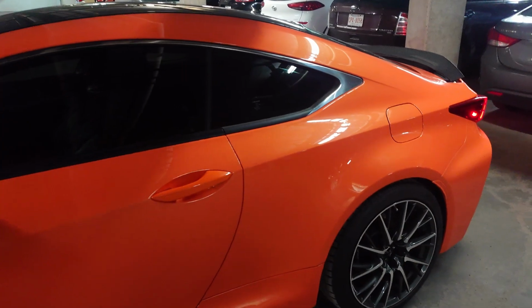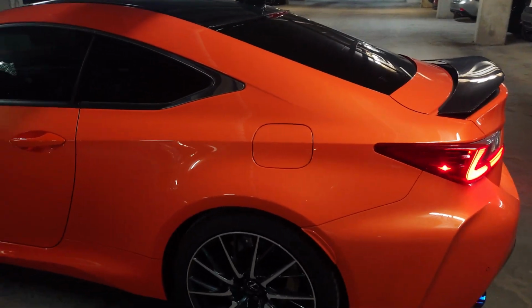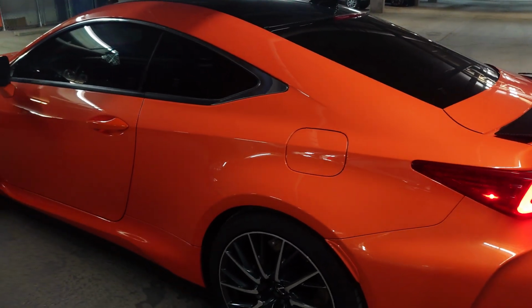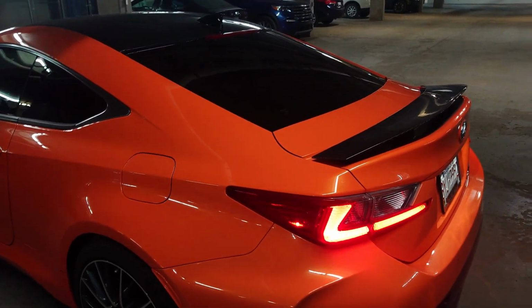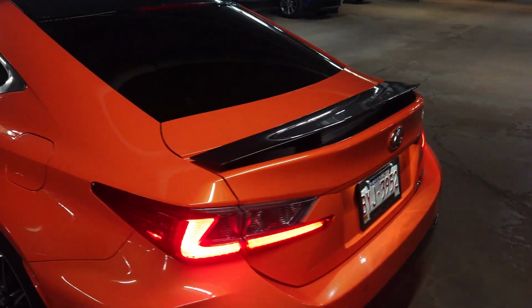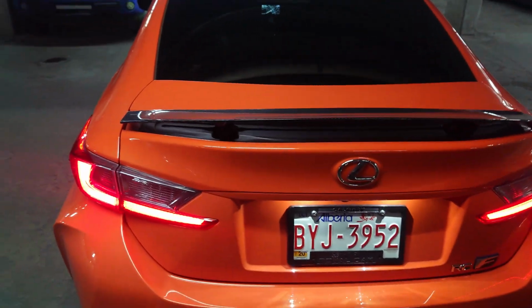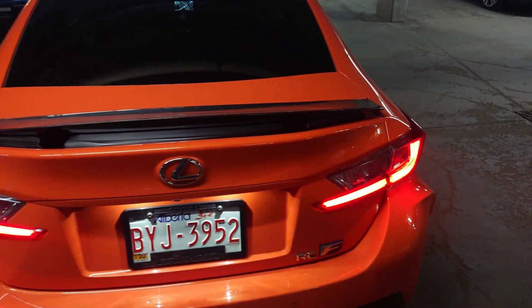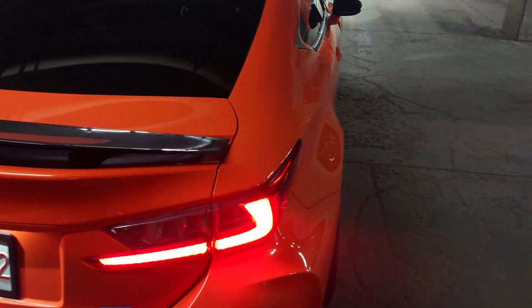Essentially, a lot of it comes from a road car, which is this RCF here. So the homologation really makes sure that there's fair competition, that the companies are not going out and creating something so crazy that you can't mass produce it. So the homologation makes sure that a lot of the car is taken from a mass produced car. So the RCF was the mass produced car, and some of the components that are the base for the RCF GT3 come from the RCF.